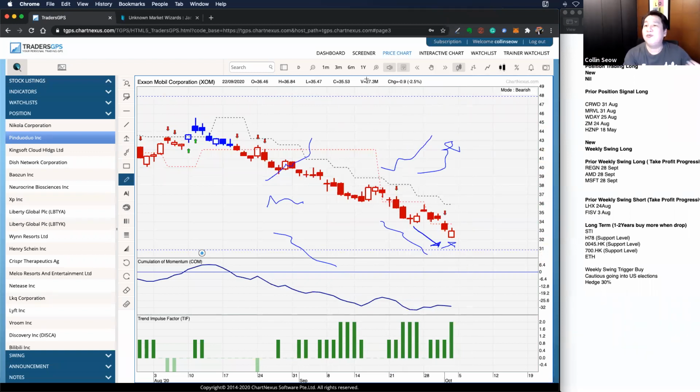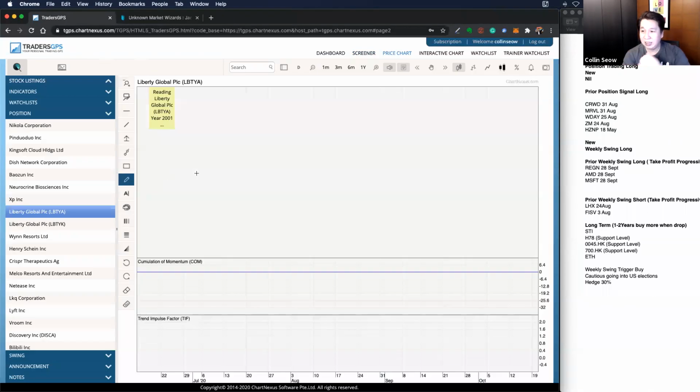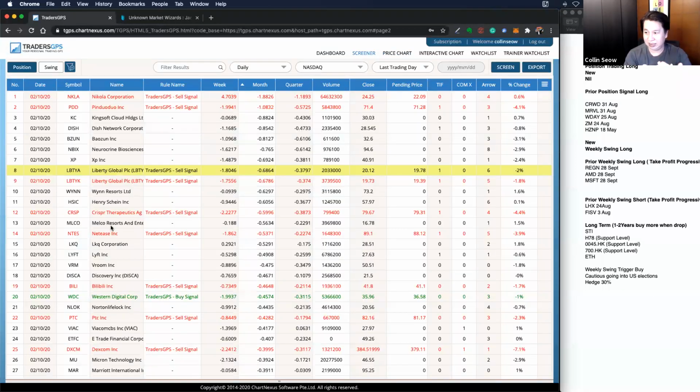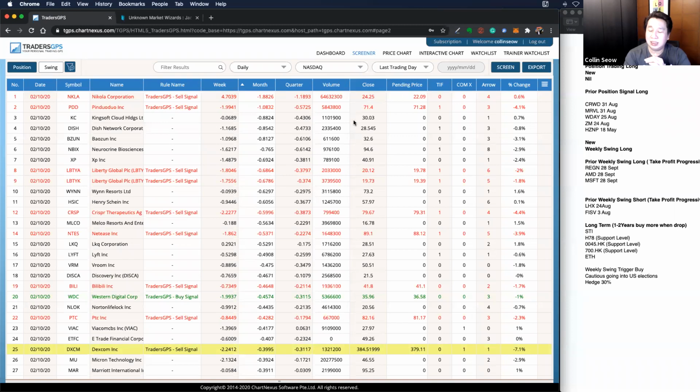So go and find one and put it into your list, and then use that as the protection. Do you follow what I'm saying? I don't really like to do the index, because sometimes the index can be strong also. That's why I don't like to do the index. So you want to really look for weak stocks.